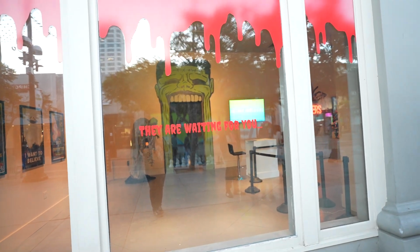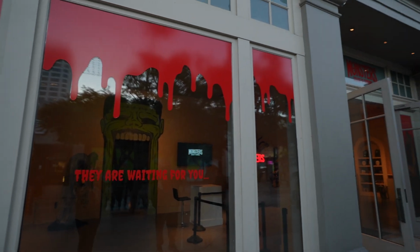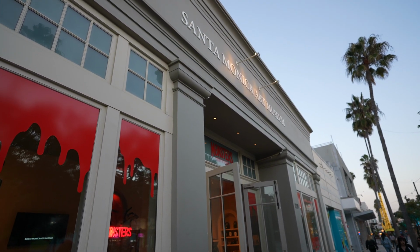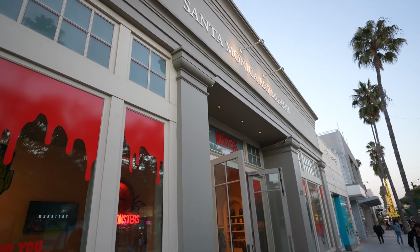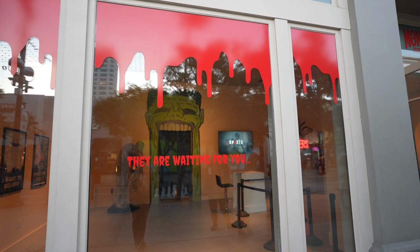They are waiting for you. Oh, this is so cool. They have some blood splatter on the window. And I believe this is a regular art museum, and it changes into different exhibits throughout the season. And this is the first time that I noticed them doing like a spooky one.